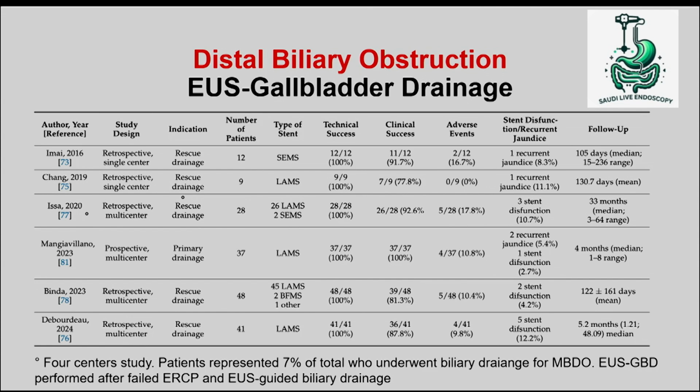In all these cases, before performing the drainage of the gallbladder, make sure that the cystic duct is patent, because otherwise it's not worth trying unless you have an infected gallbladder.